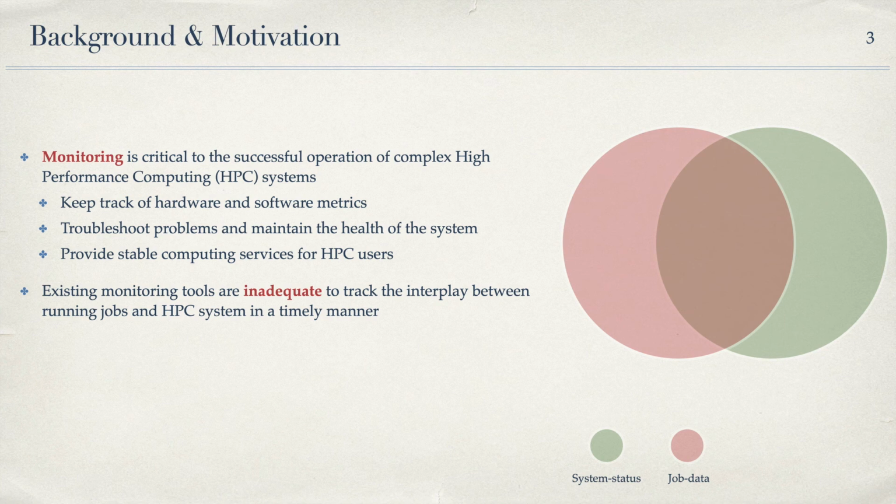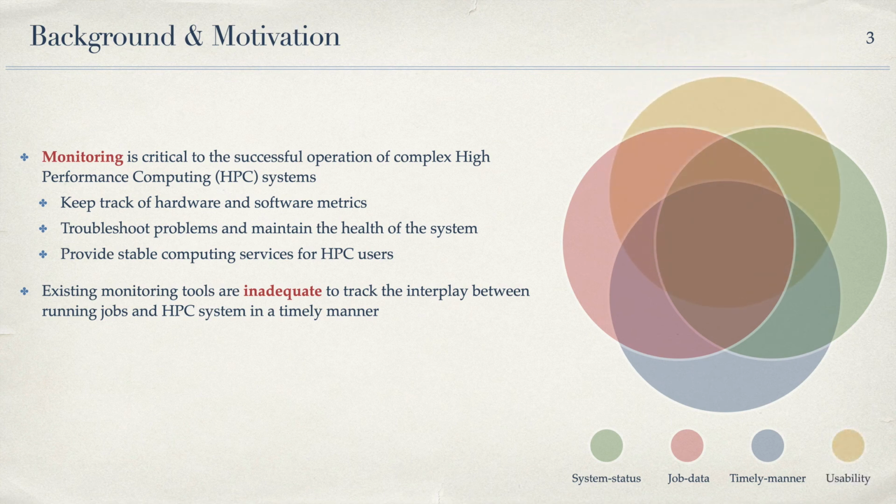Another important feature is that the monitoring tool should provide the metrics in a timely manner, which enables detecting anomalies in time. The last feature that we think is important is usability. That is, the monitoring tool should be easy to deploy and can even be installed and upgraded without interfering with the HPC system.